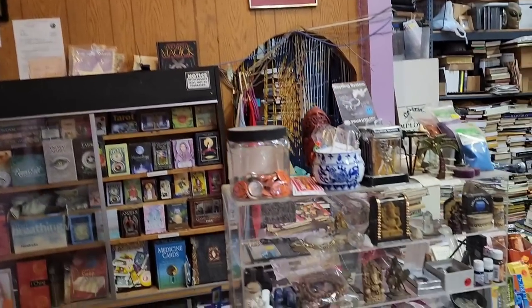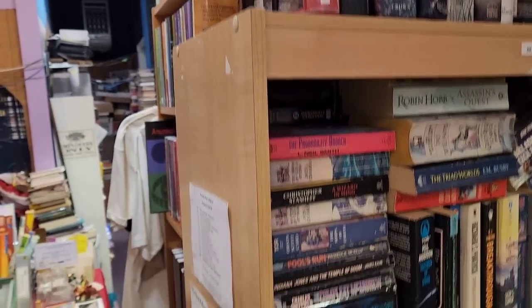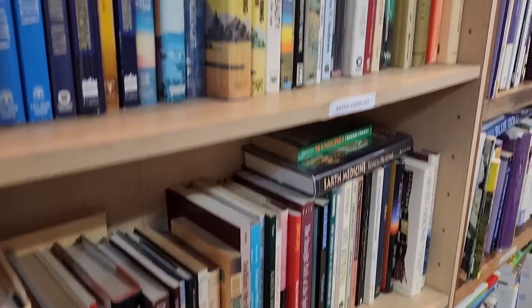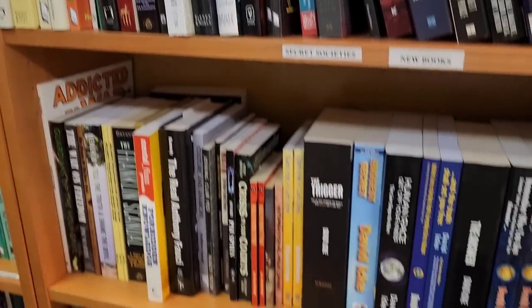It's got a real nice feel to it in here. If you're in the Southern California area, Escondido, San Diego area, you need to stop in. We'll get to this shelf here in a minute. This is a really intriguing shelf. It's Sunday. People are trying to get in. I think word got out that I was here. Amazing titles, guys. You're not going to believe some of these books.